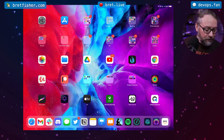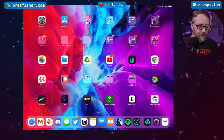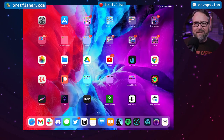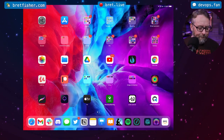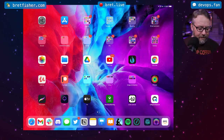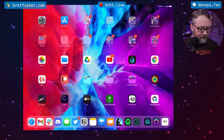And I don't have the M1 iPad. This is last year's model. This is the non-M1, which from what I can see, the M1 doesn't really change anything in an iPad. So, all right. My common apps are down at the bottom. I'm just going to go from the easiest to the most complex.